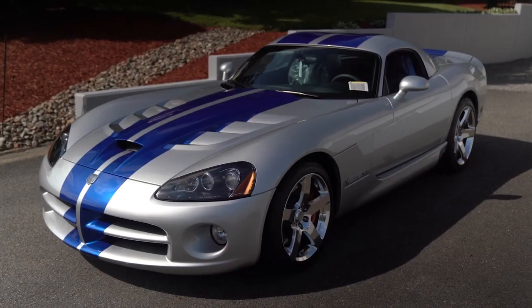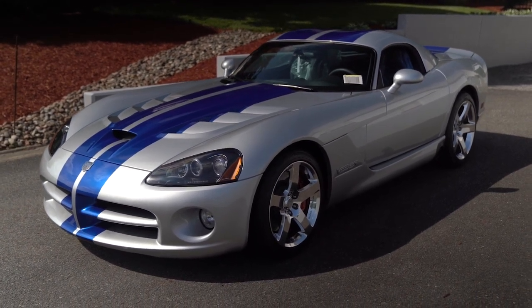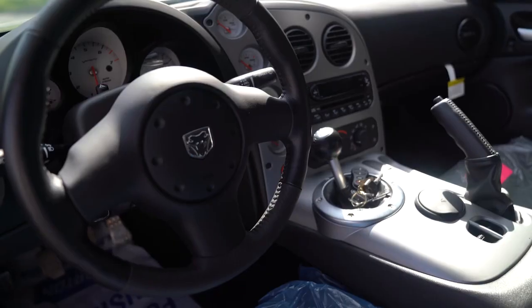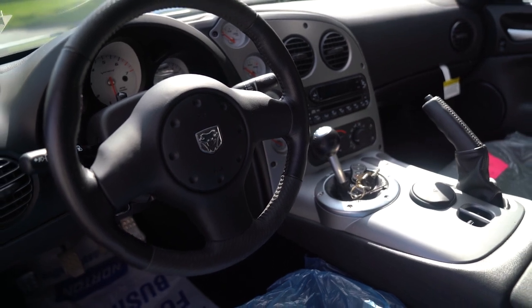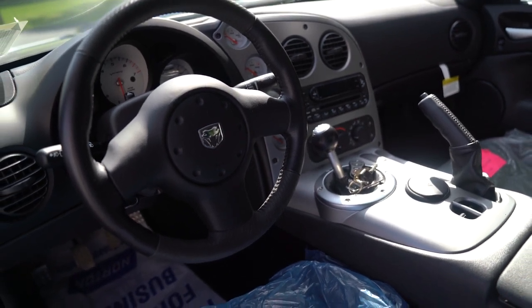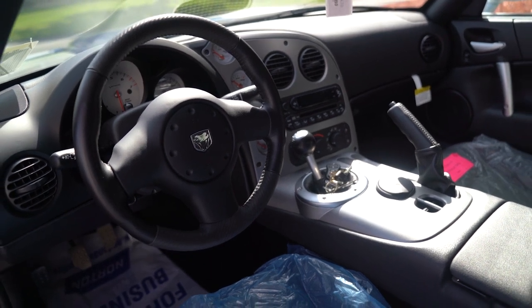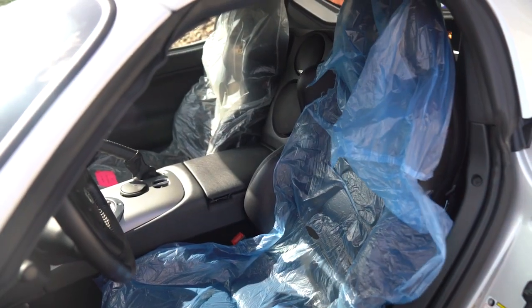The exterior is covered in the stunning Viper Silver Metallic and blue stripes, which is complemented by a luxurious black and gray leather interior. As you move to the inside, the equipment inside is going to include bucket seats, an AM, FM, CD stereo, air conditioning, the center console with the short throw shifter, white face gauges including the tachometer, and power windows and locks.